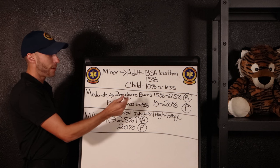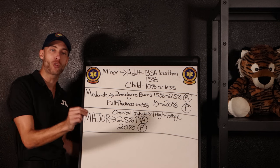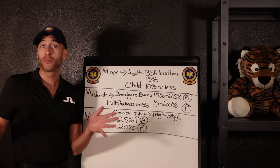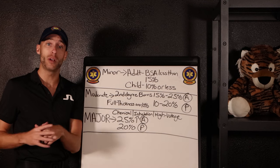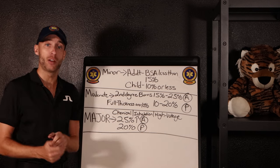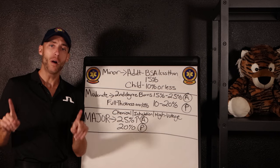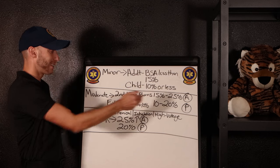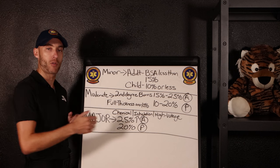Now, hang on. Moderate, we have, let's say, for example, a second degree burn for an adult between 15 and 25% burned. Let's say it was a second degree burn and it was 20% of the body surface area, moderate. Let's say we have a burn, second degree, also known as partial thickness, in a child, and it was 15%. Notice children are between 10 and 20% for moderate. Now, what else for a moderate burn? I'll show you here. A full thickness over 10%. That's a third degree burn over 10%. That would be considered a moderate burn.